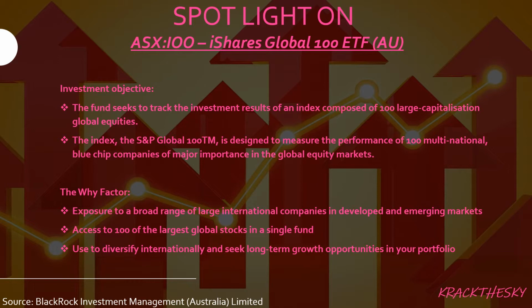So why would we bother? It gives you exposure to a broad range of large international companies in developed and emerging markets, predominantly developed though. Access to 100 of the best global stocks in a single fund. Used to diversify internationally and seek long-term growth opportunities in your portfolio.